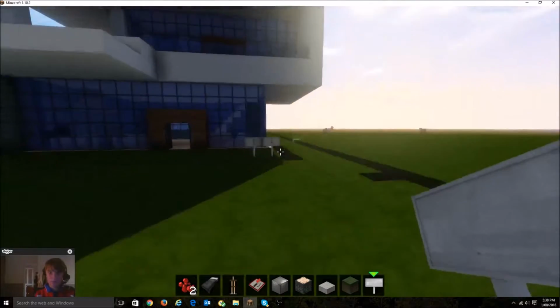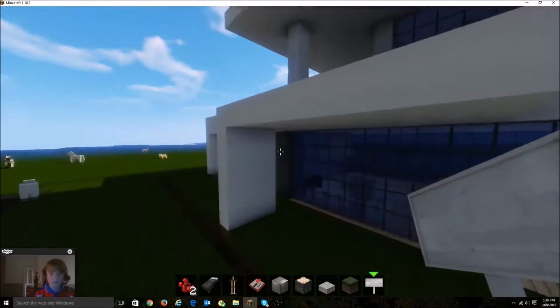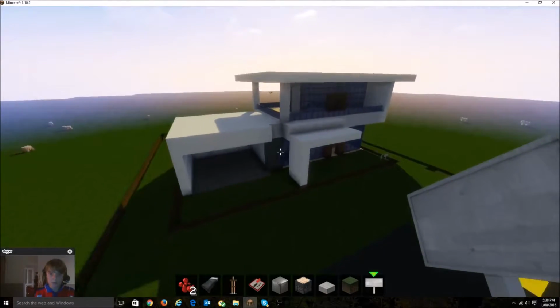If I look at it, I built inside a 33 by 20 space. And I think it's a pretty big house for that space.